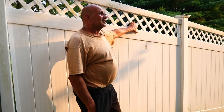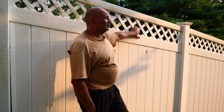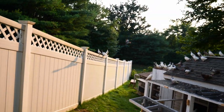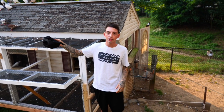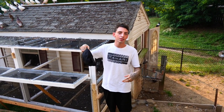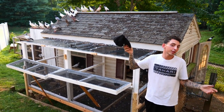What is the law pertaining to keeping birds in New Jersey? There's no law out here in this town. Like, if you had chickens or turkeys, you'd need livestock permits. But since they're pigeons, they don't really care, as long as they're not landing on somebody else's house and being a nuisance.